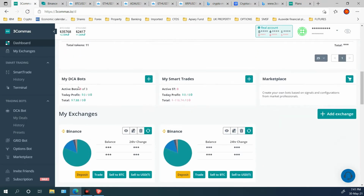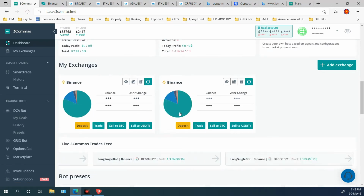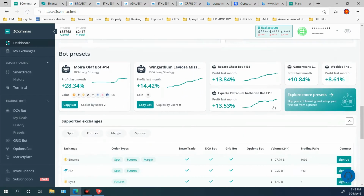Then it'll show you your DCA bots. It'll show you your grid bots as well if you've got any. I don't have any set up, but it'll show you my DCA bots. I'll show you my smart trades and a bit of a summary there. And then it'll show you the various exchanges that you've got set up. I use Binance, which I link to, which is really straightforward.